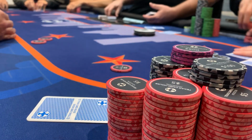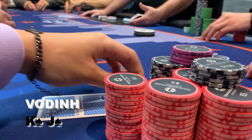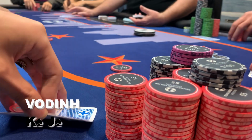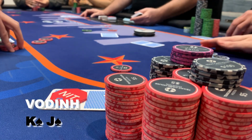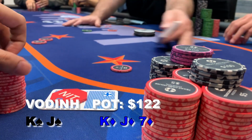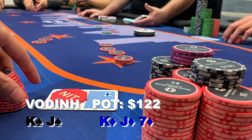And the next hand we have King Jack of spades in the big blind. The low jack opens for $30. Button calls. We can sometimes 3-bet this hand, especially out of position, but we're just going to call here, and the under the gun calls as well. 4 players now to a flop, which comes King, Jack, 7, all diamonds. So we flop top 2 pair, but on a very wet board.